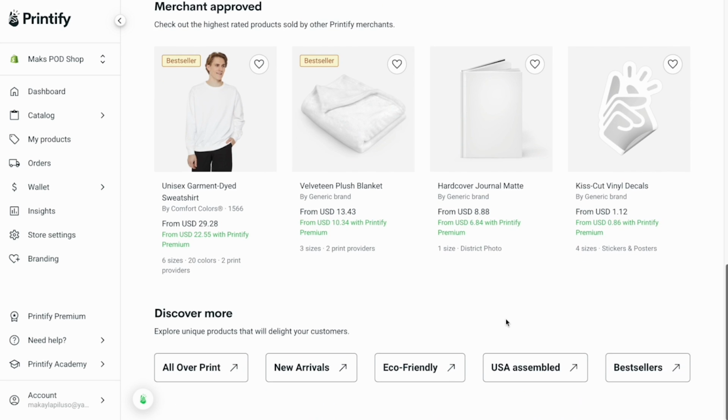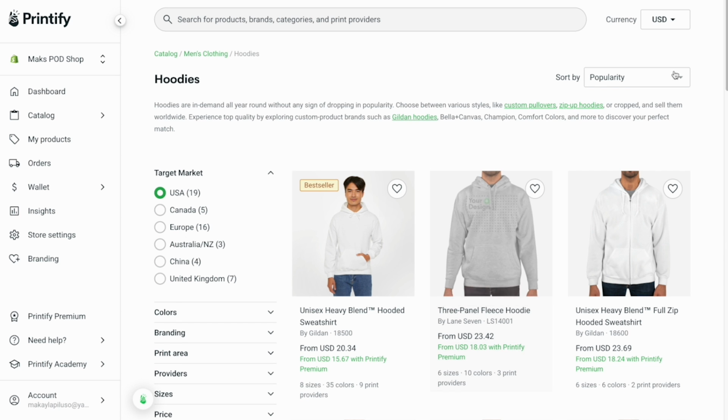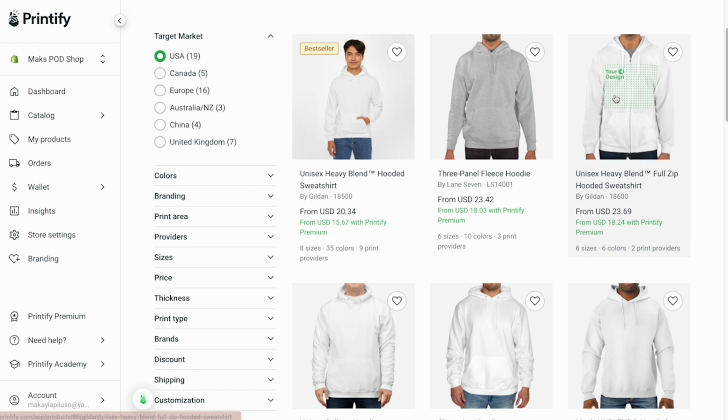So now that I have a design, I'm gonna go ahead and share with you the exact upload process on how we get this design onto this hoodie and start selling it. So on Printify, this is their dashboard, and on their catalog here, we can see all the different types of products that they have available for us to sell. But I'm gonna go ahead and look at the hoodies because I wanna show you how to create that exact hoodie that I made. So I'm gonna select hoodies here.